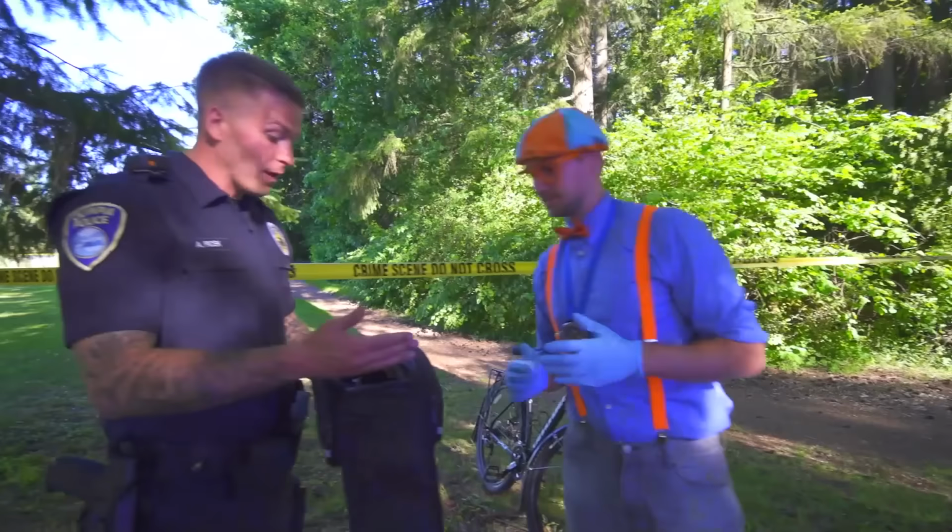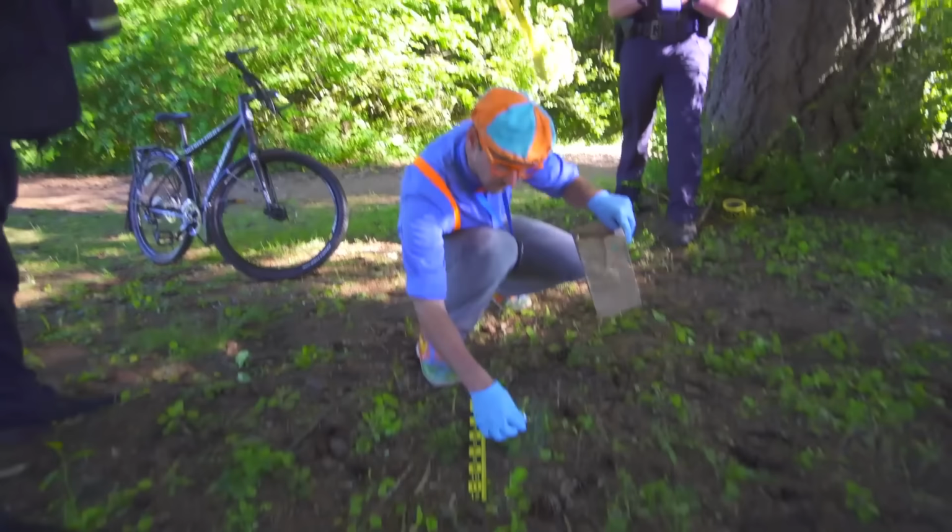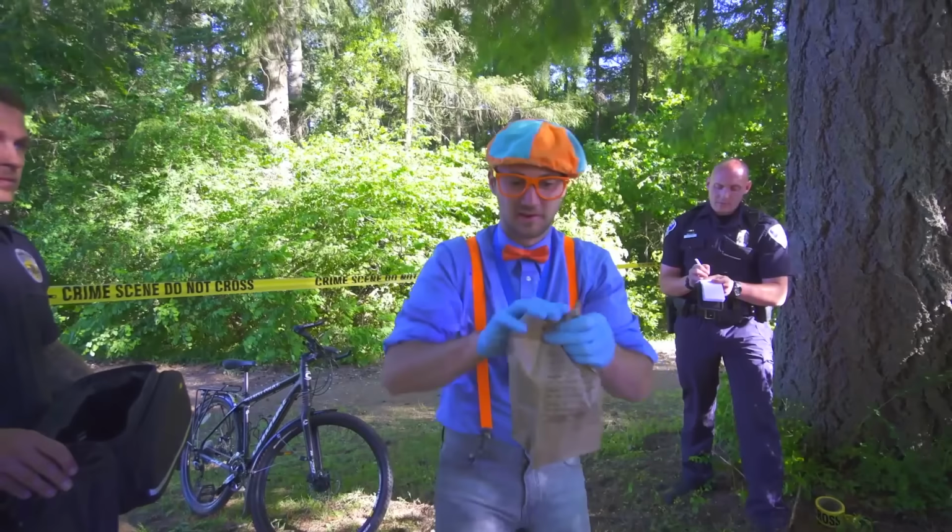Now what? Okay, now that the gloves are on, we can actually pick it up and put it into a bag. Ooh, look, an evidence bag. Okay, here we go. Pick it up. Wow. Ooh, okay, let's put it in the bag. All right. So I got it in the bag. Now what? That was a great job.